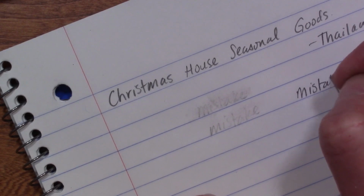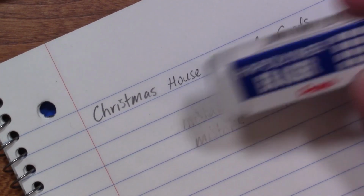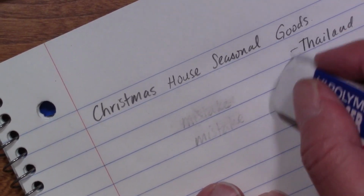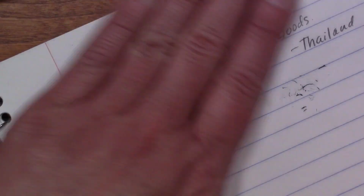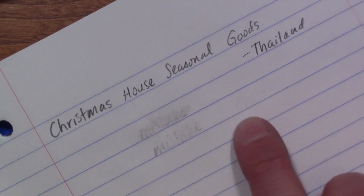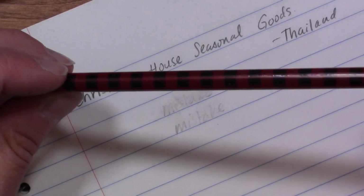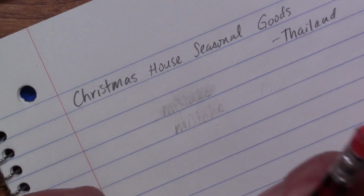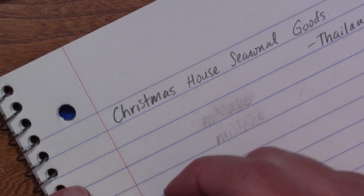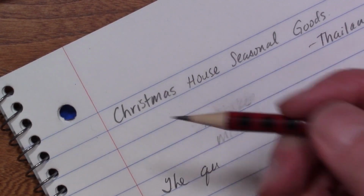But let's see how it works with our good old friend, our Pentel high polymer eraser, and see if that does a better job. And that does. I mean, you can barely see anything there. It's not the lead. Excuse me. It's not the lead. It's these erasers. They're just not super high quality. But it writes nice and dark, and it is round. I love a round pencil.